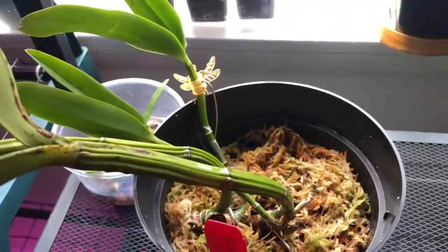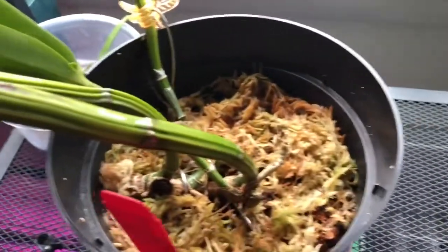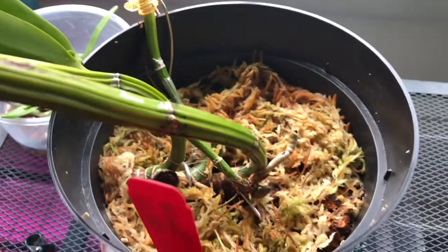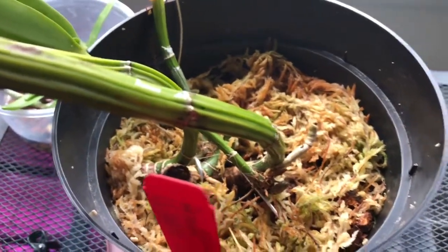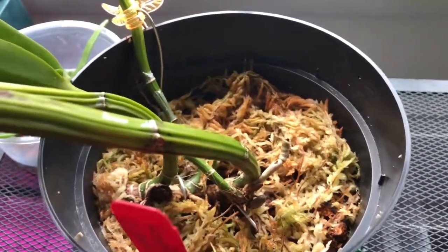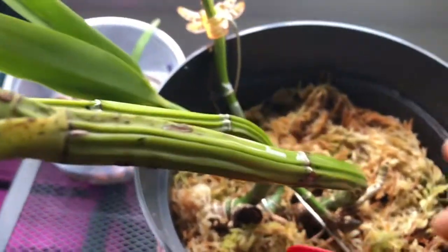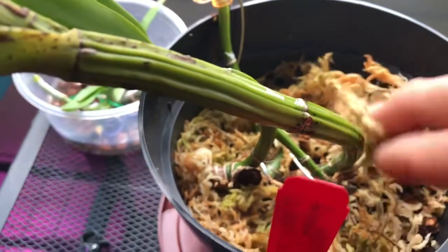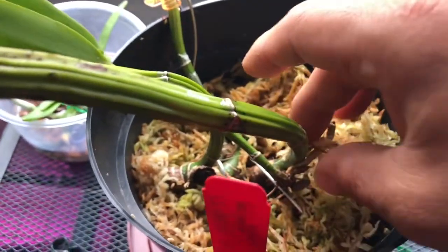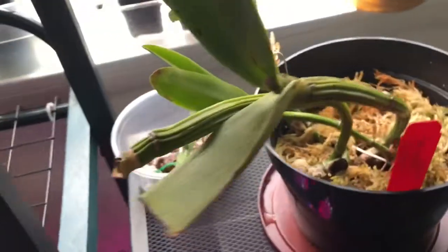And I didn't make a video of potting because there's nothing to it. There's no roots underneath, so all I did was put the orchid bark and then put it on top, and then put the wiring, and then put sphagnum moss on top for moisture purpose, to retain some water for the new roots. That's all. So yeah, I didn't make a new video.